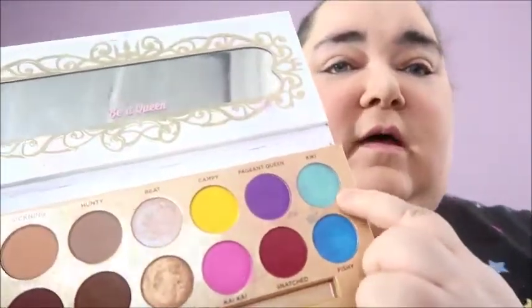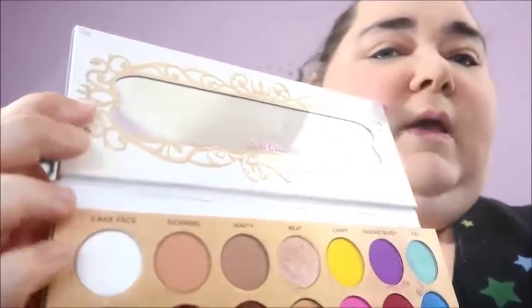So I was looking for the colors I want in palettes, because I definitely need to find those right colors. So I'm going to be using the Life is a Drag palette, because it has this color and this color in it, which I felt were the right colors for what we're doing. So I'm going to start out with Cake Face, which is this white color right here.